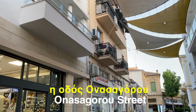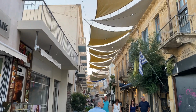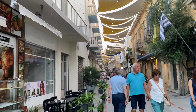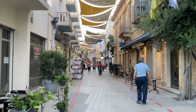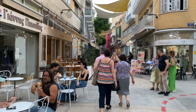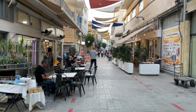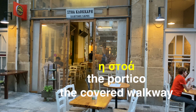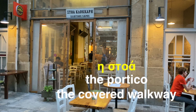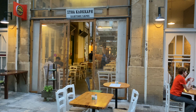This is Anaxagorou Street. Η οδός Αναξαγόρου. Named after Anaxagoras, the only known king of Lydra. This is a portico, a carved walkway between two buildings. The Greek word is στοά. This specific one connects the two main streets, Lydra Street and Anaxagorou Street.